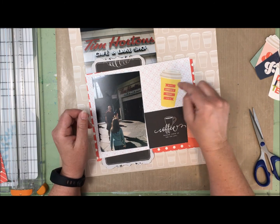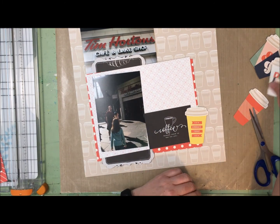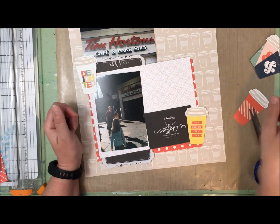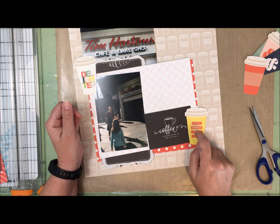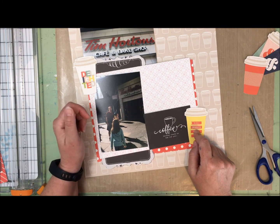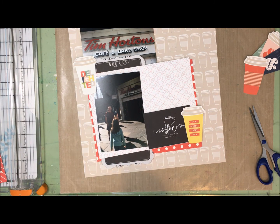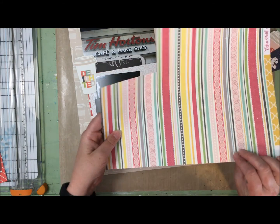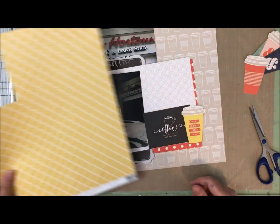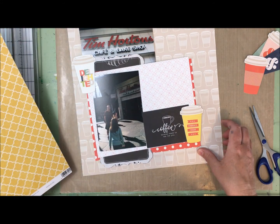Now I was thinking if I want to use this one, which does give a nice contrast, so I could do that and maybe delete it and leave the red one off altogether. I could bring in some yellow, and I think I might have a scrap of yellow from yesterday. Where did it go? Because this is that stripy paper I was using yesterday, and I could add a bit of this in.